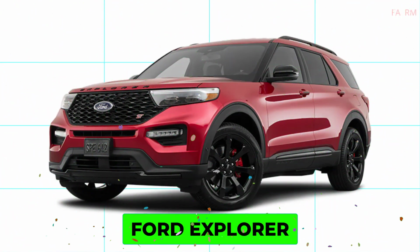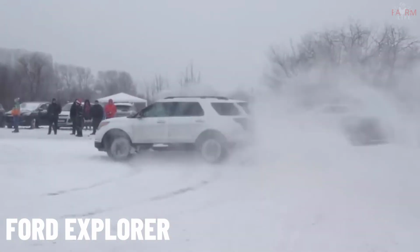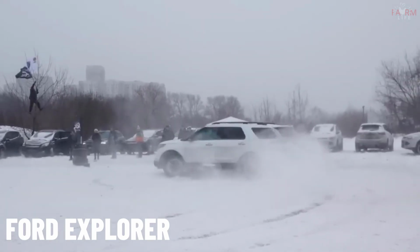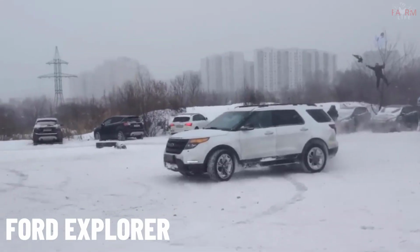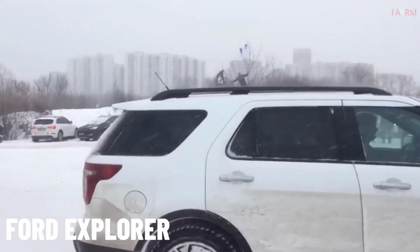Ford Explorer. This is a vehicle from the brand Ford, originating from the USA. It features a spacious cabin, strong towing capabilities, advanced entertainment systems, and modern safety features, perfect for families.